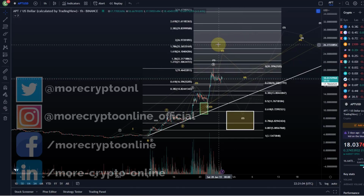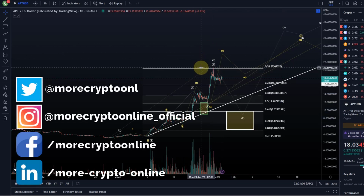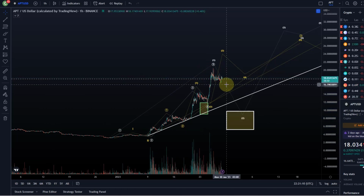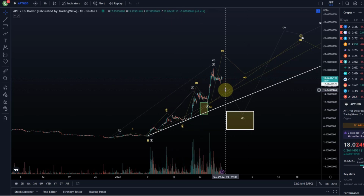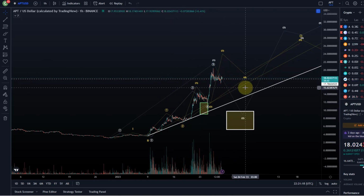Hello and welcome to another update video about Aptos APT. It's putting a pretty nice, let's call it bull flag in here. Yeah, so it currently doesn't look to me as if this move to the upside was finished.